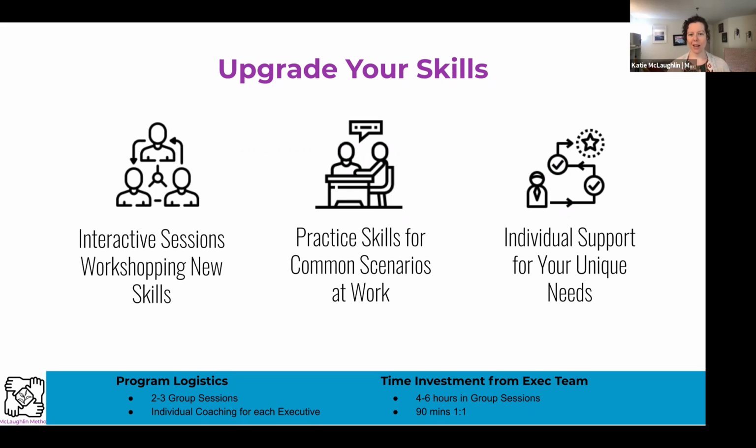The biggest bang for our buck can be in role play and also in energetic role play. And I'll share more about that in a little bit. And we're going to go through common scenarios that you're going to experience at work and your team members are going to experience at work. And we're going to practice those skills so we can subtly shift that behavior.